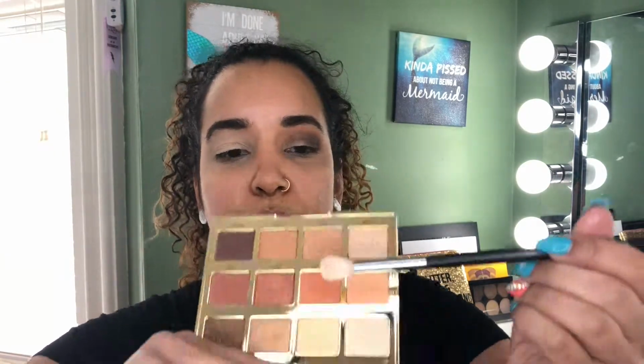To start off, I'm gonna go in with Warmth, which is that one right here. And I'm just gonna put my brush in there, tap it off, make sure that we don't pick up too much color too quickly, because then it's going to come out patchy and it's going to be harder to blend. We always want to build up, start light and build it up by picking up more. We're in no rush here, right?